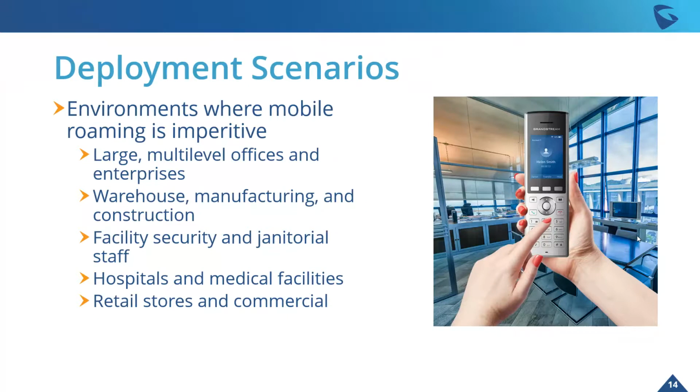Like I said, facility security and janitorial staff. So we see overnight security staff in more high security type deployments, and of course, janitorial staff who need to stay in touch with each other and move throughout a facility throughout maybe the night or day. This is definitely a solid option for them. Hospitals and medical facilities where very commonly staff do not stay put in one part of the facility for long, going from room to room, whether it is your doctors, nurses, or other medical staff. And even retail stores and commercial outlets. This is a solid option for them as well.